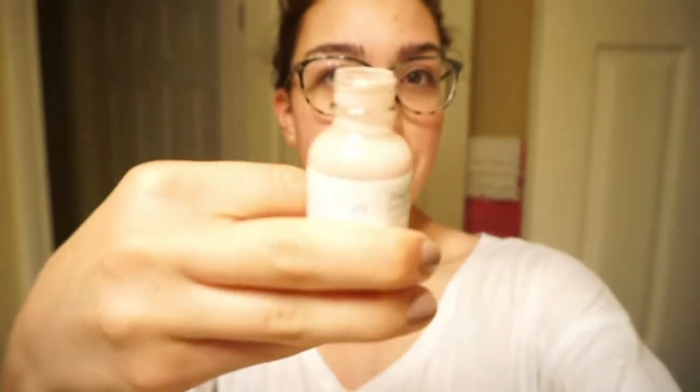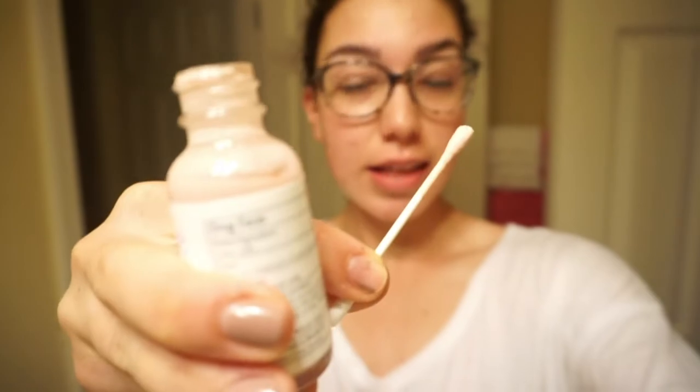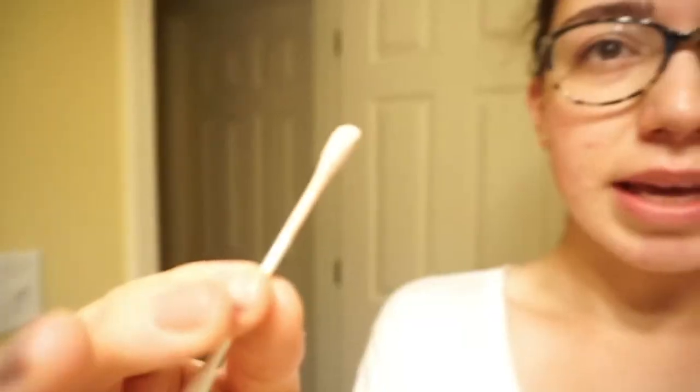Okay, so I'm going to try not to drop this, but it comes in a little bottle like this, and it's a pink liquid, and you're not supposed to shake it at all, and you're supposed to just use a Q-tip and dip it into the jar. Pink liquid, it reminds me of that lotion that you would use to put on bug bites. We're gonna see how it works.